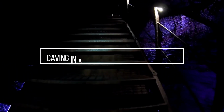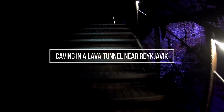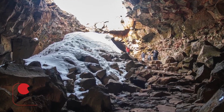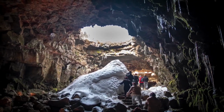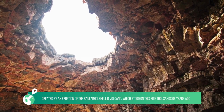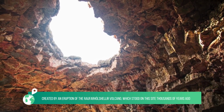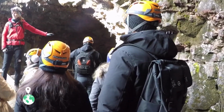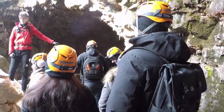Caving in a lava tunnel near Reykjavik. Just under half an hour's drive from Reykjavik is the Raufarhólshellir lava tunnel, the fourth longest lava cave in Iceland. This lava cave was created by an eruption of the Raufarhólshellir volcano, which stood on the site thousands of years ago. Today, this spectacular lava cave can be visited.